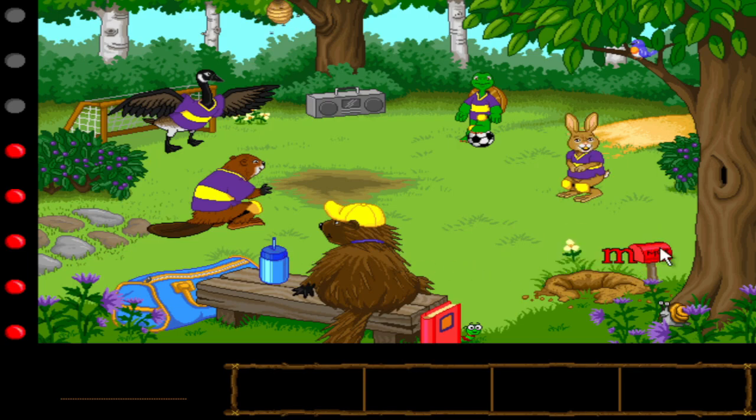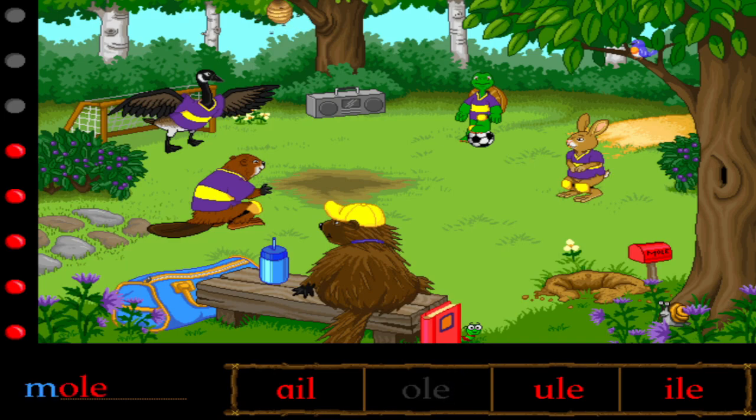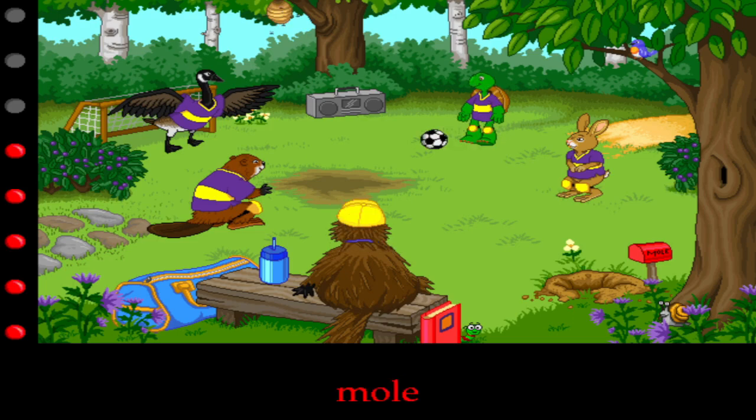This is Mole's mailbox. He lives down that hole. Build the word mole. Mole. Excellent. What's all that noise above my hole? Whoa! We didn't mean to. Sorry, Mole.